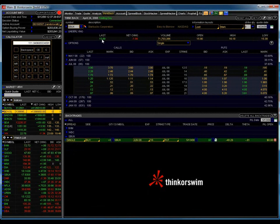So with the stock trading at $15.99, I would have purchased an additional 100 shares of stock at $15.99, and I could have purchased either the $15 or the $16 strike price put option. I could have paid approximately 67 cents for the $15 strike price, or $1.07 for the $16 strike price. Well, here's a good analysis here.